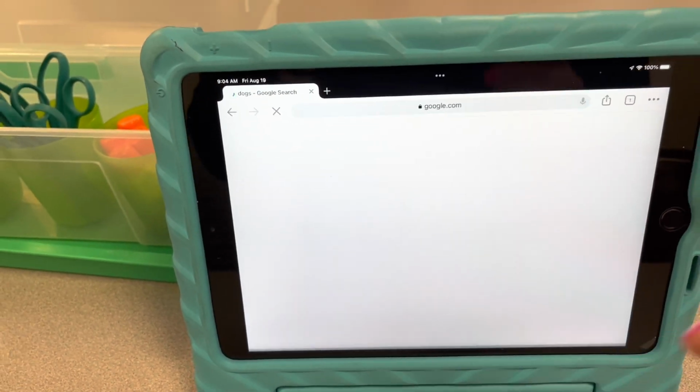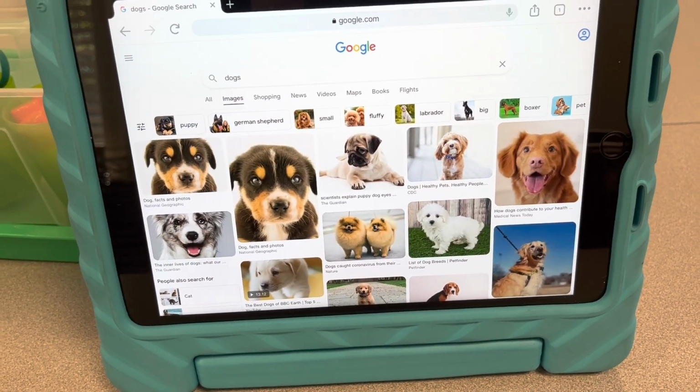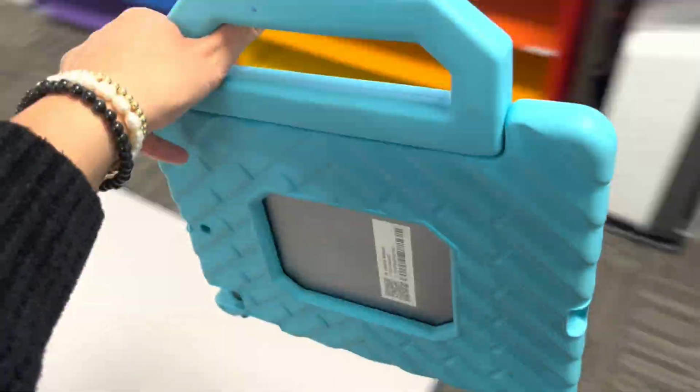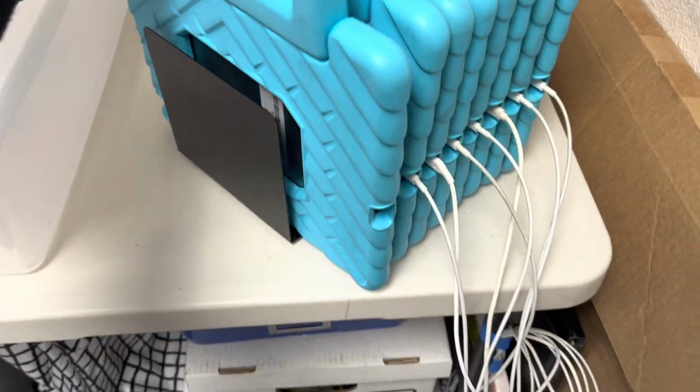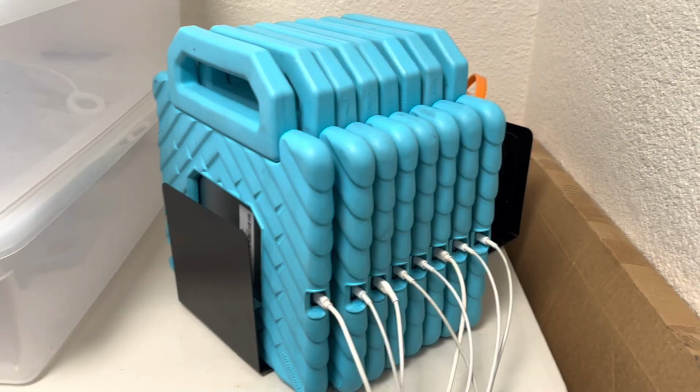iPads are not for playing games, even if the app is on the iPad. They are just for helping you create art. When you're done, make sure you return the iPad to its spot and don't forget to plug in the charger.